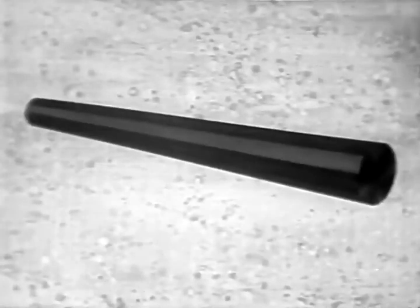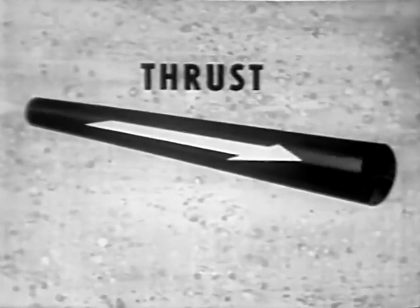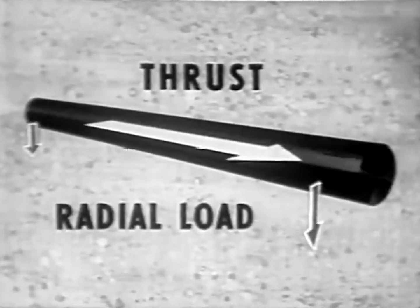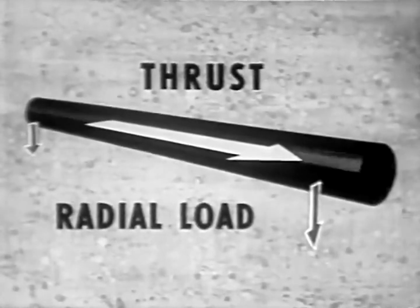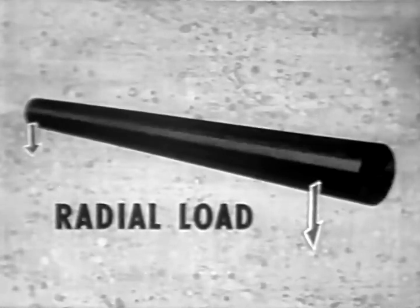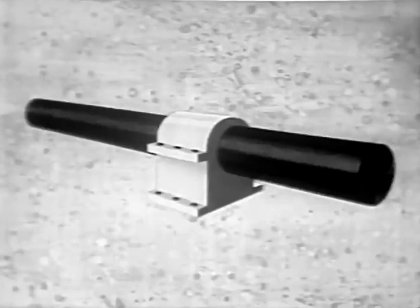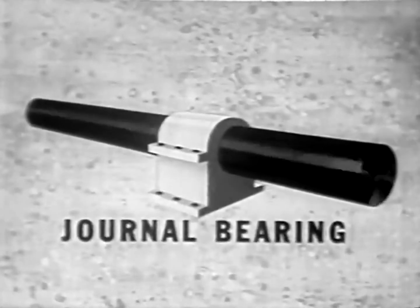Let's analyze the problem. This rotating propeller shaft exerts thrust, and at the same time, it exerts radial load because of its weight, which is a lesser force. This radial load is at right angles to the thrust. The radial load is absorbed effectively by a radial bearing, commonly known as a journal bearing.